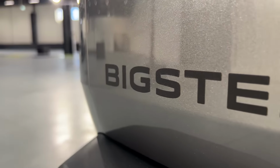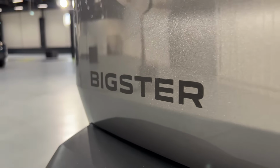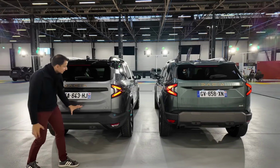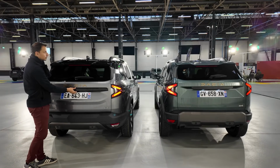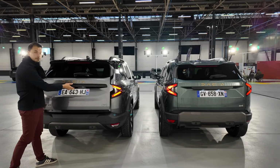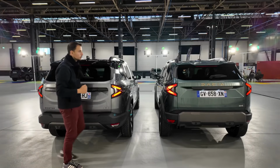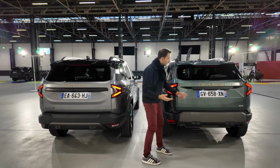Over there it's Duster, here it's marked Bigster, and the Bigster here is marked in black, whereas over there it's a little bit grey. Those are the differences. The difference also depends on the versions. Here we can have a motorized trunk on the top version, whereas on the Duster that didn't exist, it was necessarily manual.